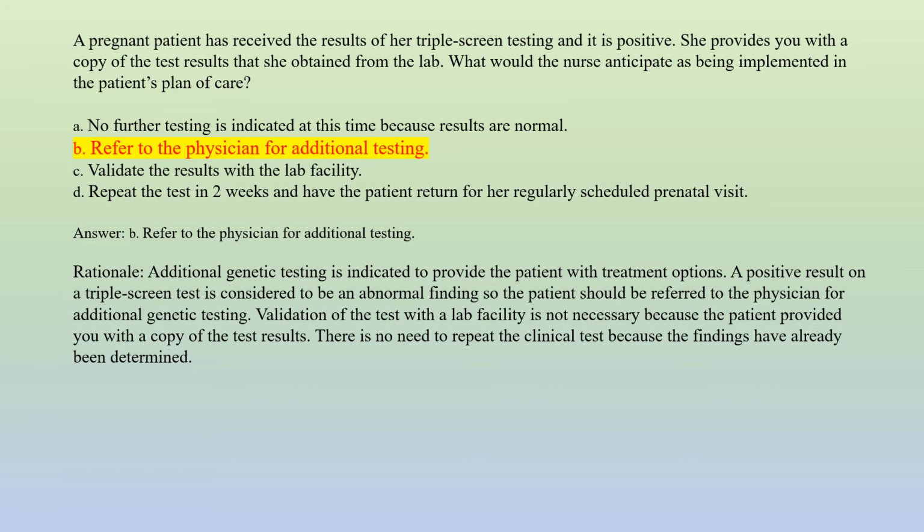Answer. B. Refer to the physician for additional testing. Rationale. Additional genetic testing is indicated to provide the patient with treatment options. A positive result on a triple screen test is considered to be an abnormal finding, so the patient should be referred to the physician for additional genetic testing. Validation of the test with a lab facility is not necessary because the patient provided you with a copy of the test results. There is no need to repeat the clinical test because the findings have already been determined.